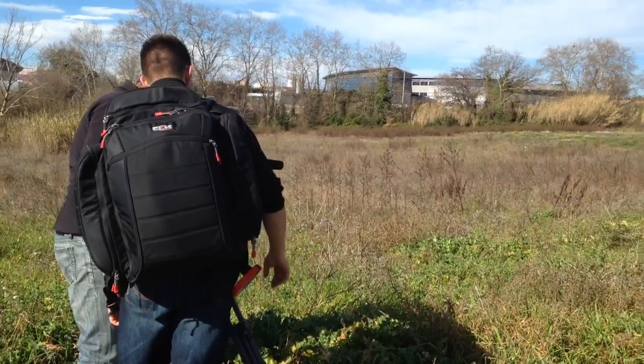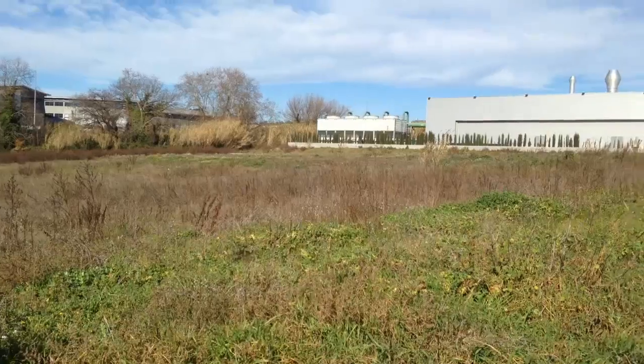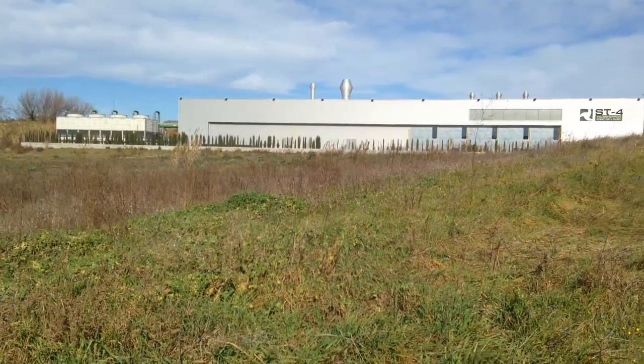The energy for the buildings is provided by a so-called polygeneration plant, which produces electricity, heating and cooling at the same time, and this makes it a lot more efficient.